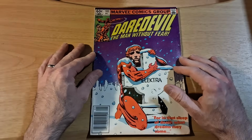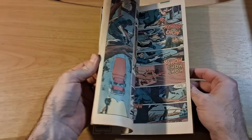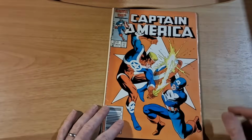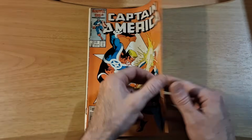It's funny, but... Daredevil issue number 182, newsy. Let's check. It is not. But I guess I should probably pick up the speed here if I even want to go through half this box in under 30 minutes. Captain America issue 327, newsy. Perfect opportunity. Move on quick.